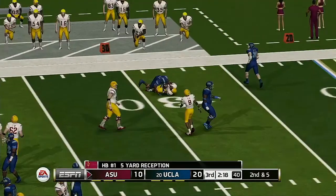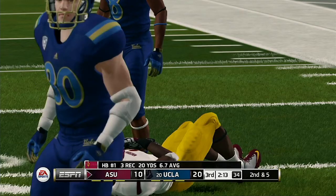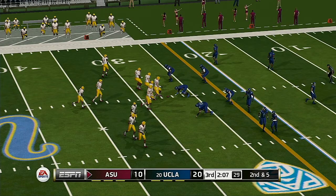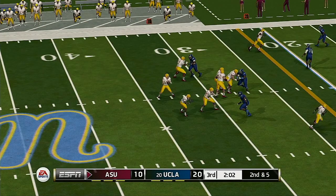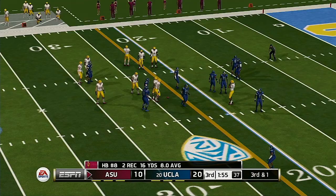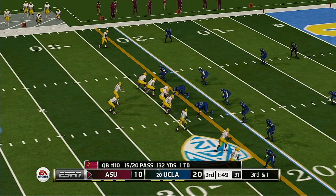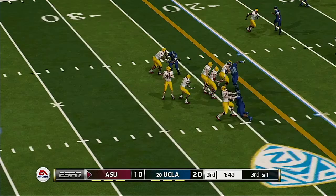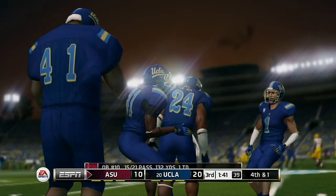Caught with room to work. He's tackled in the open field. Number 8 on the tackle. From the 27-yard line, it's second down. Caught, and big hit there to stop him. Rid of it. Great job by the defense of getting after that.